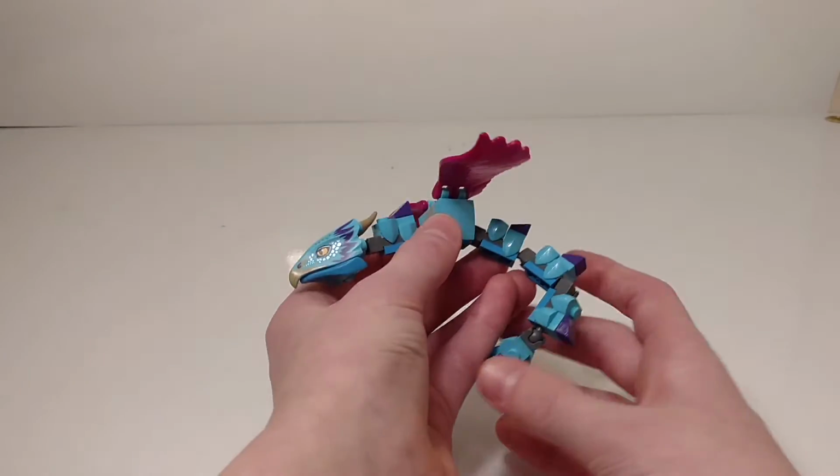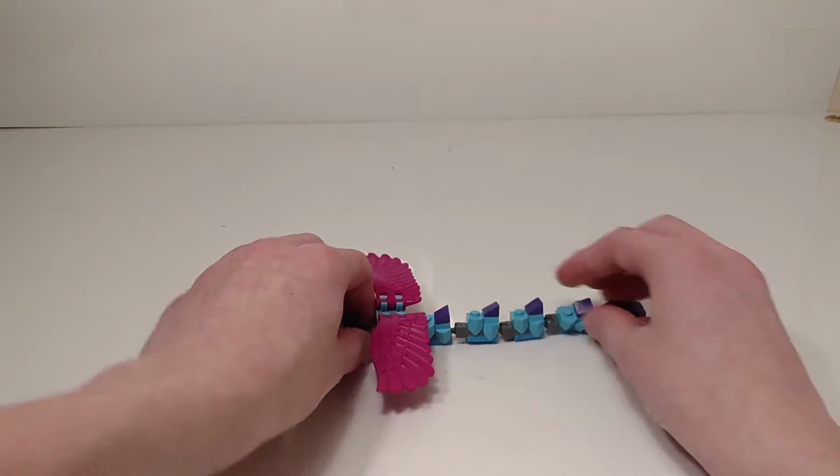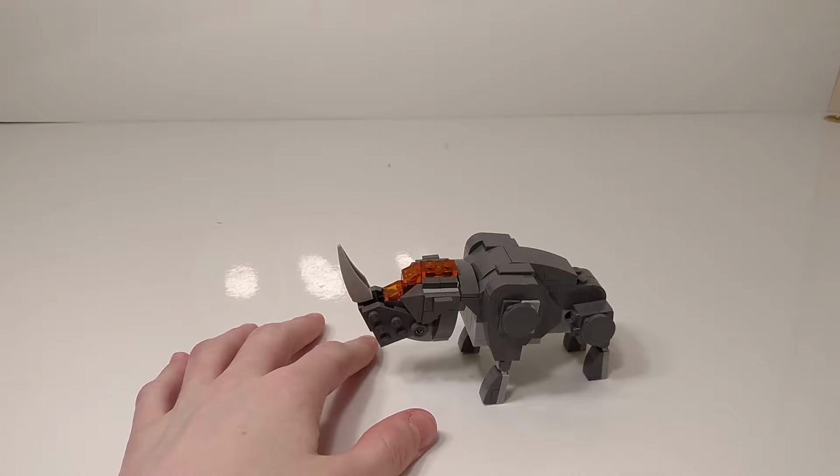But overall, I do really like this, and it's my favorite of the 3 creatures from the set. Just gonna reiterate, wish it was longer. Though, to be honest, I could probably buy these pieces fairly cheap off of Bricklink and make it longer. So now let's move on to the third creature. Here is the third and final creature.